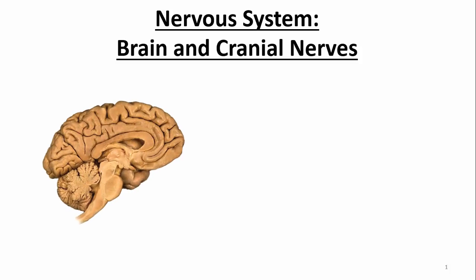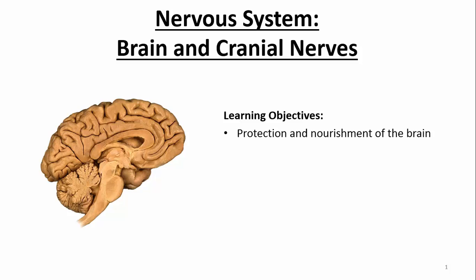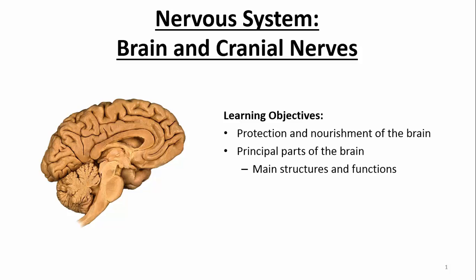In today's lecture, we're going to continue our discussion on the nervous system. And today we're specifically going to focus on the brain as well as something called the cranial nerves. As always, these are the learning objectives that you want to make sure that you can execute today before you proceed to the next lecture. Make sure you can describe these, explain them, etc.